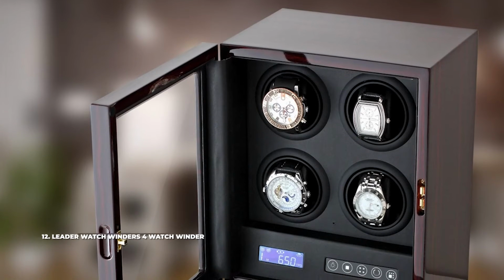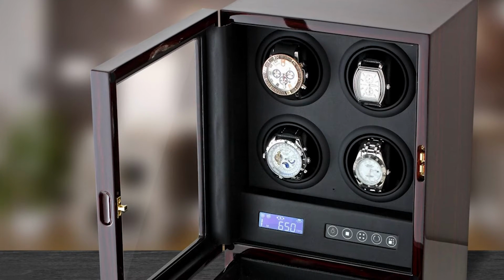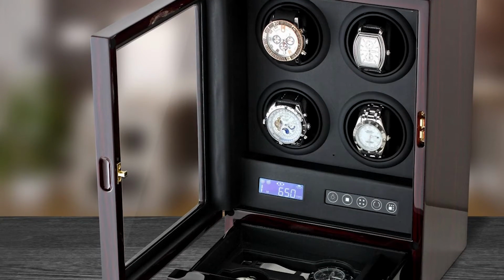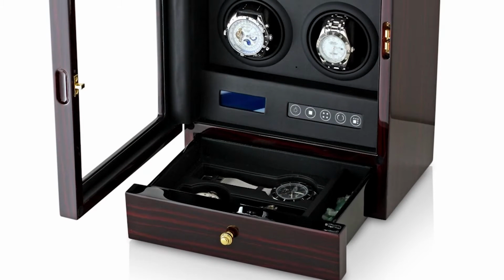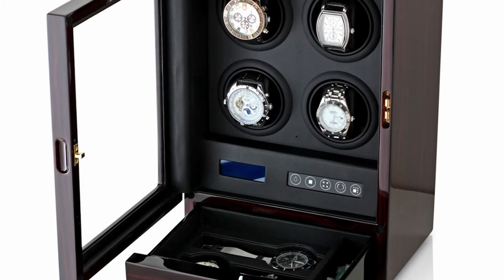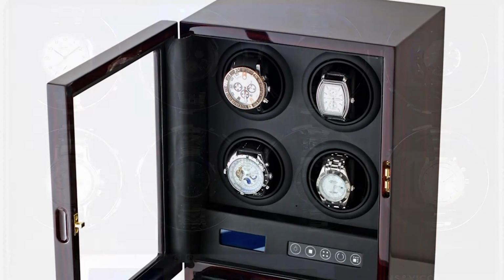Number 12, Leader Watch Winders 4 Watch Winder. For about $289, you can have a watch winder with 4 slots. The Leader Watch Winders 4 Watch Winder with storage also gives you storage space for up to 5 watches besides the 4 winder slots. This winder also comes with an LCD display and the possibility to select between 15 different winding programs to suit your needs. It's a very balanced option considering the price, the storage offered and the presets.